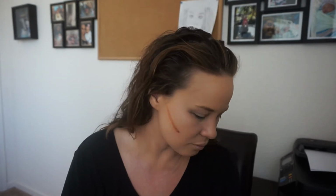I think I'm gonna use that kabuki brush to blend the contour out, if I can find it.